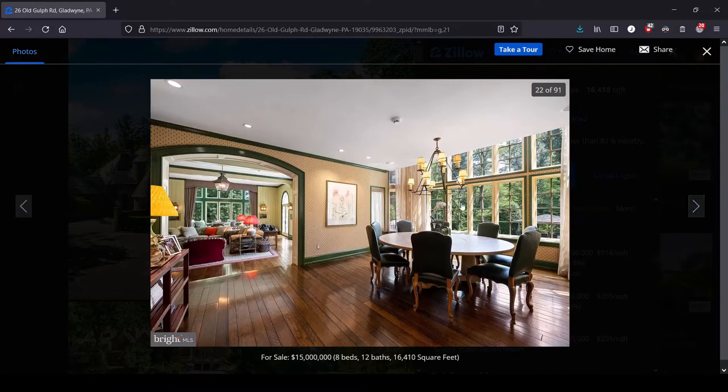We got a dining room with an interesting situation over here. I'm a little confused by what's happening with the ceiling and this wall of windows, because these windows continue up for several floors. Those, I think, were a three-story wall of windows. And yet we've got the ceiling that just cuts right off there.